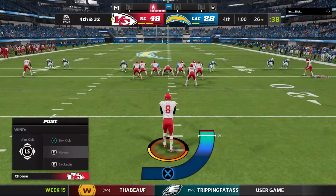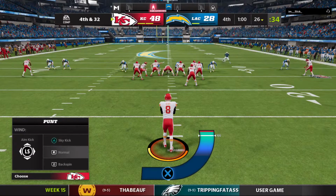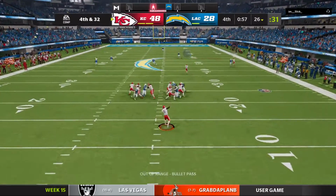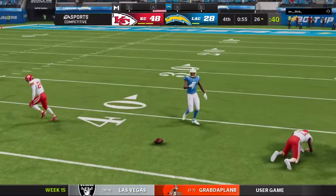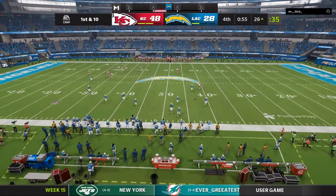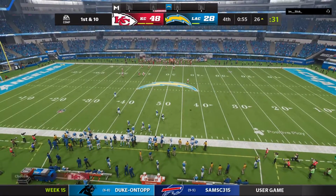Here's Jordan Berry now. Always a good sign when your first punt comes in the 4th quarter. And look at this. It's a fake. And he's going to let it go deep. And this is incomplete. A huge gamble, and it does not pay off. They fake the punt. It doesn't work out. And the Chargers will get the football back in excellent field position.